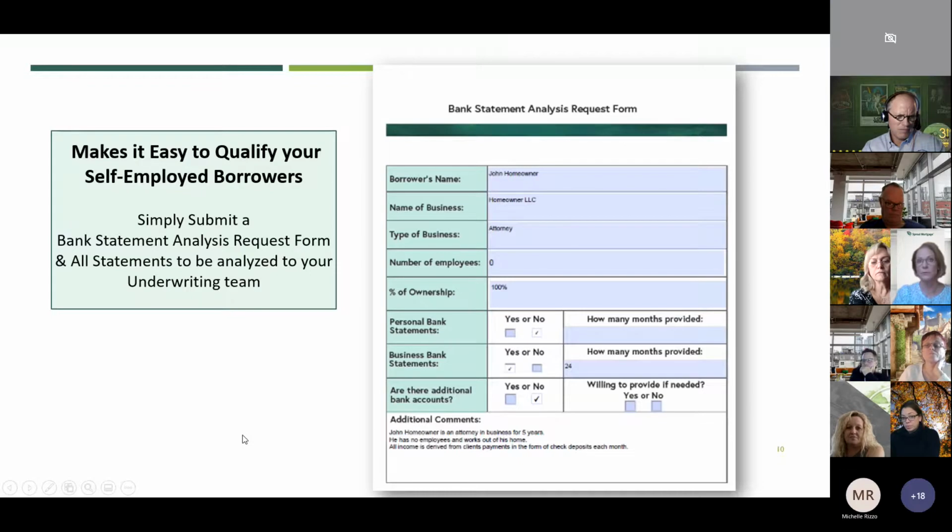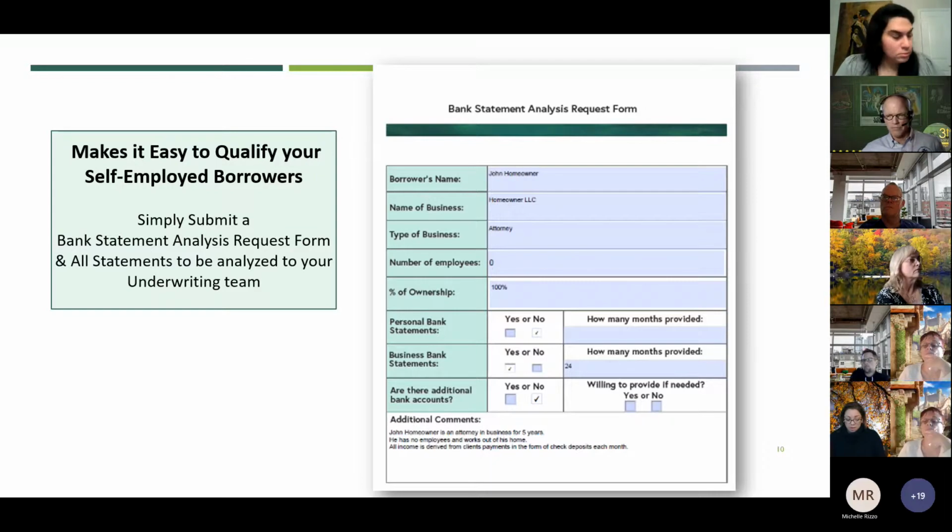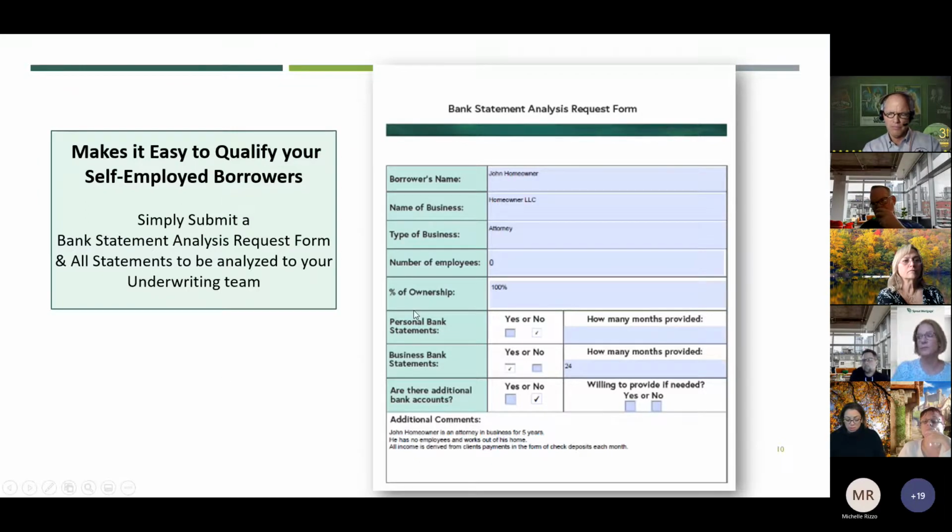ownership. And this is another really cool thing about Sprout. Most of our competitors need at least 50 or 100%. We allow your client to own, as long as they own 25% of the business, they're allowed to use bank statements. But that's going to come into play in how much income we give them. So they only own 25%. We're only going to give them 25% once we average it and divide it, right? So this form really helps in a number of different ways.